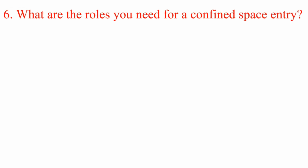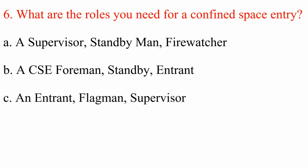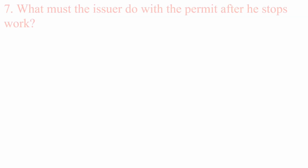Question 6. What are the roles you need for a confined space entry? A. A supervisor, standby man, firewatcher. B. A confined space entry foreman, standby, entrant. C. An entrant, flagman, supervisor. D. A confined space entry supervisor, entrant, standby. Answer. D. A confined space entry supervisor, entrant, standby.